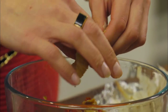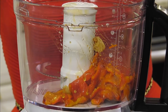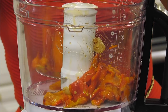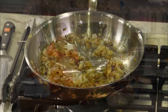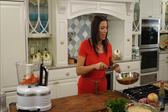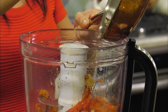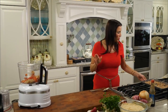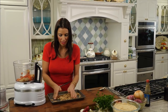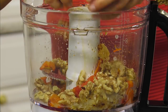So we're first gonna add our roasted red peppers and our roasted garlic to our food processor with the juices as well, just like that. We're gonna grab our onions. I had a yellow onion or Spanish onion. You could also use a Vidalia or a red onion for our red dip. And now we're gonna grab our toasted walnuts, which have cooled by now. I just lightly toasted them. It's about 1.5 cups. I'm just gonna add these.